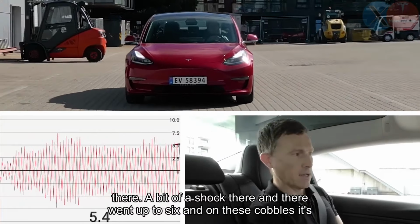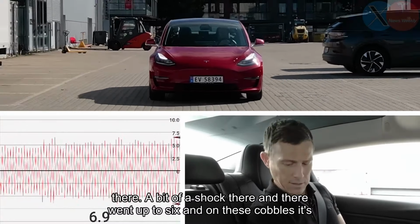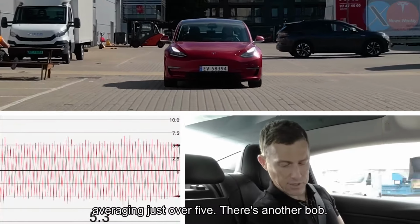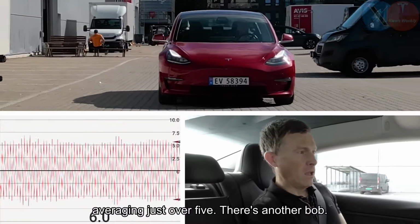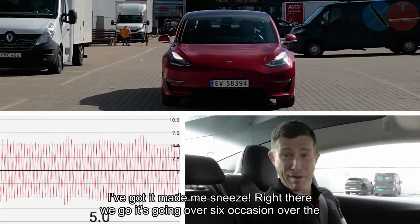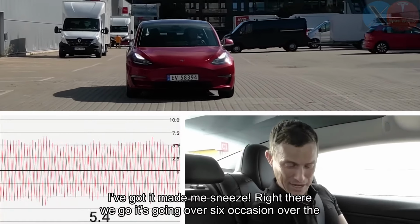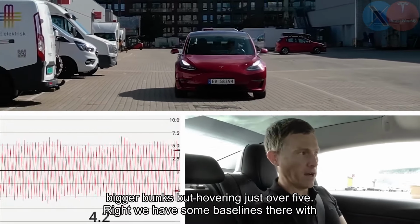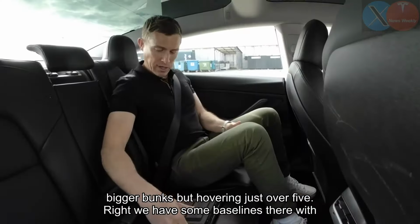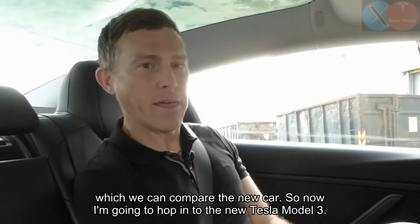A little bit of a shock there. And there it went up to 6. And on these cobbles it's averaging just over 5. There's another bump. Oh God, it made me sneeze. Right, there we go. It's going over 6 occasionally over the bigger bumps, but hovering just over 5. Right, we have some baselines there with which we can compare the new car.